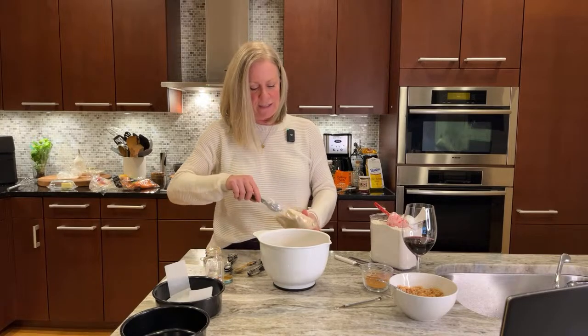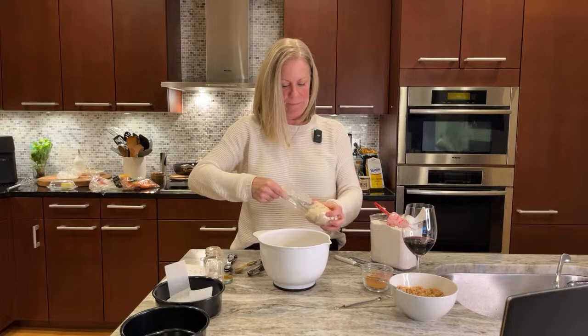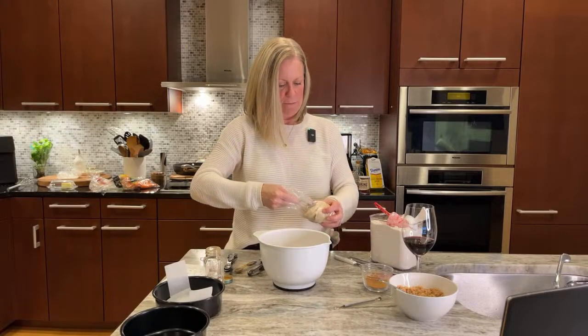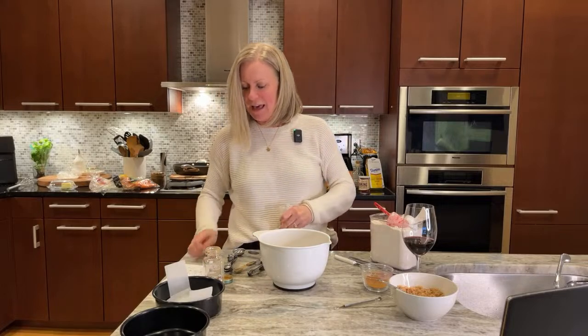Let me get my 1/4 cup, which I don't have. So Eugenia said it's 4 tablespoons, so now I'll do it the proper way. 1, 2, and of course brown sugar you want to push in, 3, right? You want to pack it. There we go. So we have a 1/4 cup of brown sugar, and then a tablespoon of maple syrup.